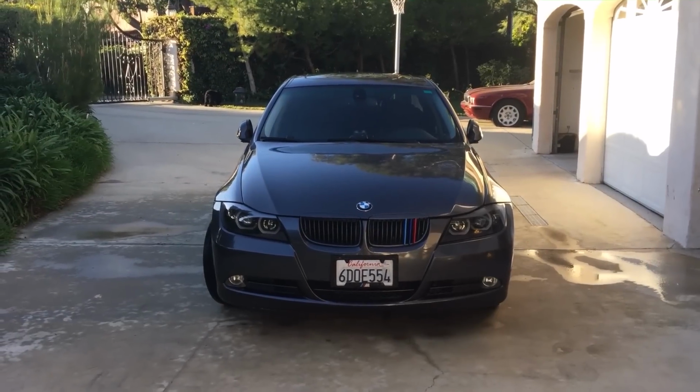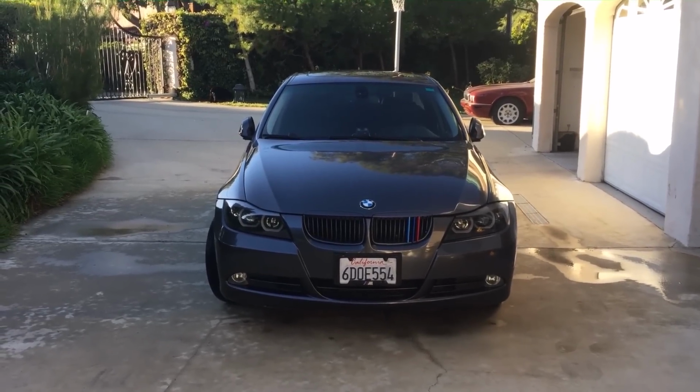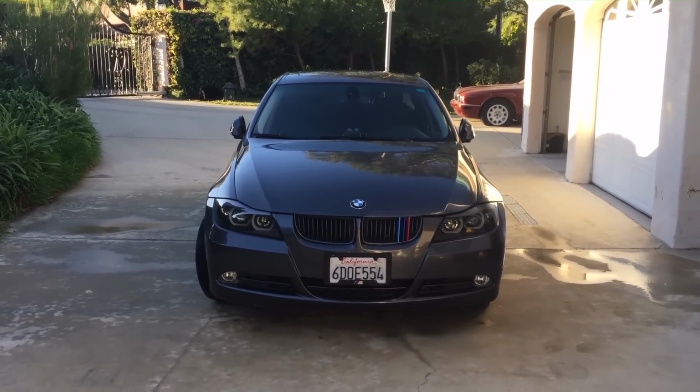Today I'm going to show you guys my BMW 328i. It's a 2008 model, so I've had it for quite a while now, and I've had a lot of time to do a lot of stuff to it.